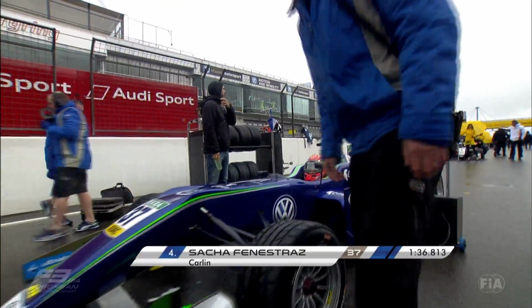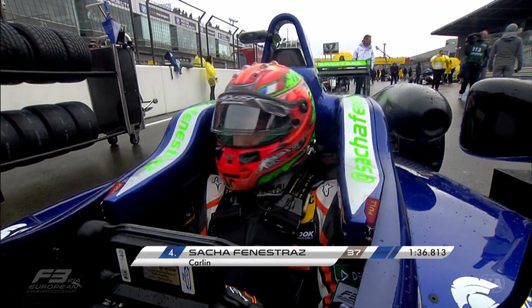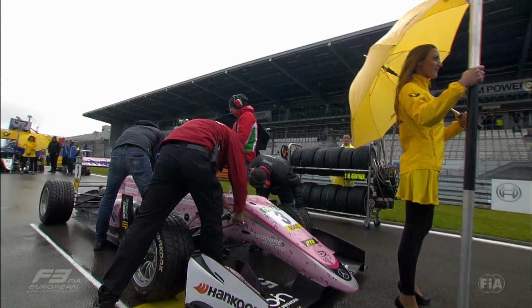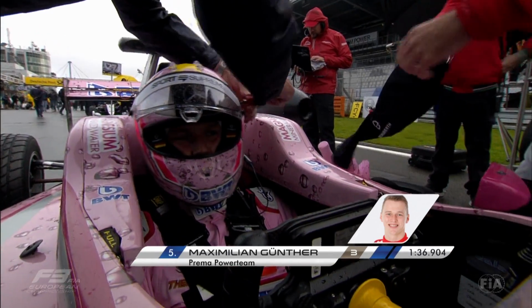Then he joins the Belgian Max de Forny, and also Romania's Petro Florescu as additional drivers into the FIA Formula 3 European Championship this weekend. Fenestre is the brother-in-law of the three-time FIA World Touring Car Champion Jose Maria Lopez, and travels to the Nürburgring as the current Formula Renault 2-litre Euro Cup leader.